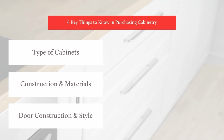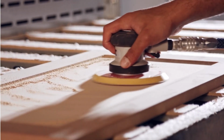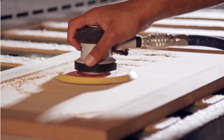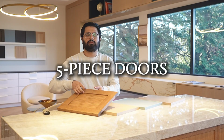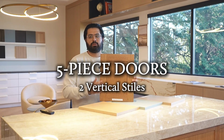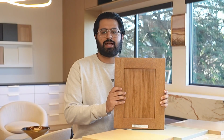Number 3, door construction and style. Now let's explore cabinet door construction and the diverse styles available to help you choose the perfect look for your space. 5-piece doors. A 5-piece door consists of 5 components, 2 vertical stiles and 2 horizontal rails, with a center panel in between. This construction offers a classic and versatile appearance, suitable for various designs and aesthetics. The frame and panel design allows for natural wood expansion and contraction, enhancing the durability.